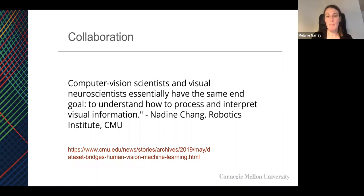The power of this is emphasized in a quote from Nadine Chang, a researcher at the Robotics Institute who worked on this project, who said that computer vision scientists and visual neuroscientists essentially have the same end goal: to understand how to process and interpret visual information. This project really helps bridge that gap between those two research communities.